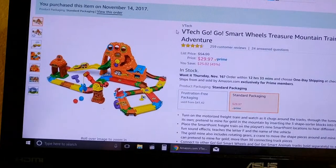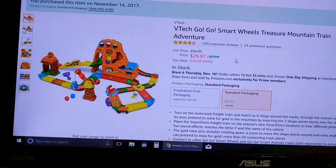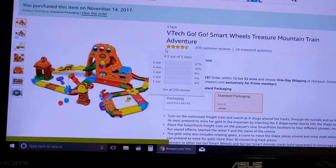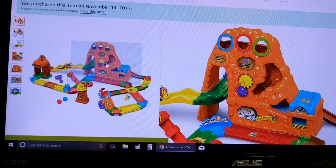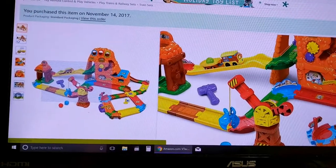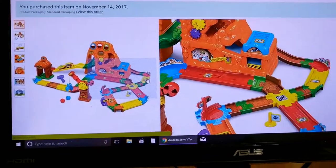There's this play set. Let me see if I can find it. It's this one, which is $29.97. And it's a Treasure Mountain Train Adventure. So I'm actually getting this for Ezri and it's having a really good discount, so that's why I ordered it.